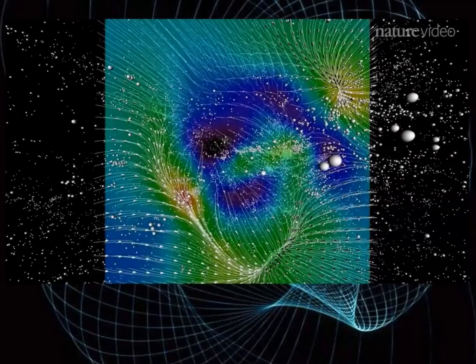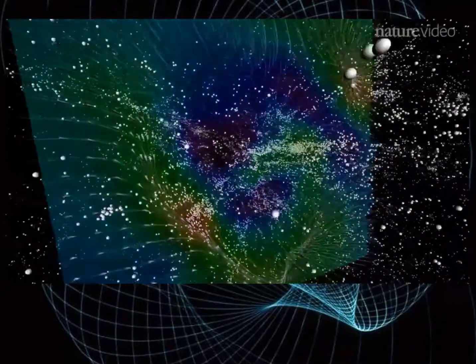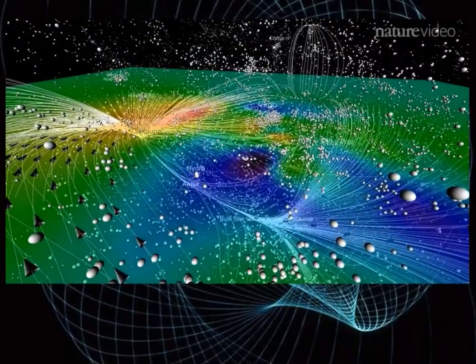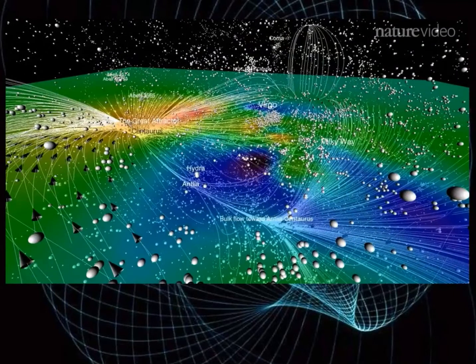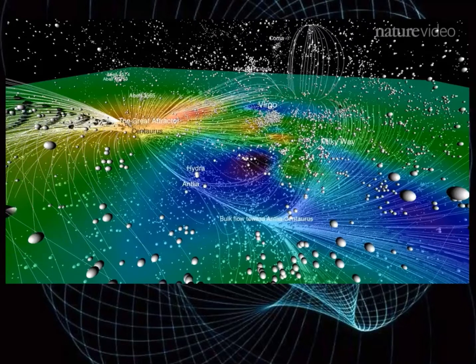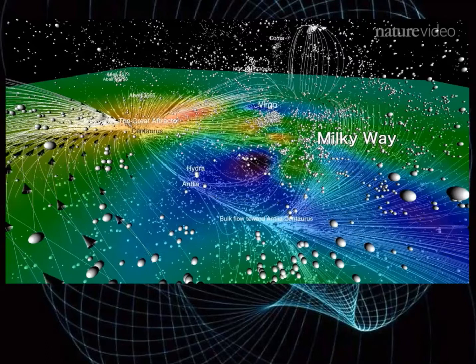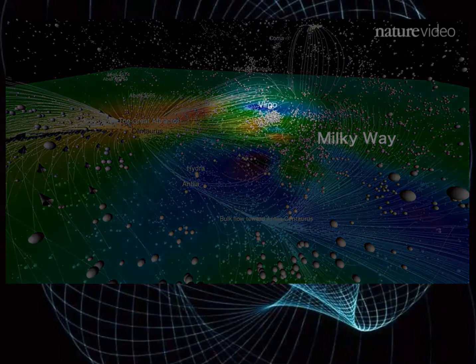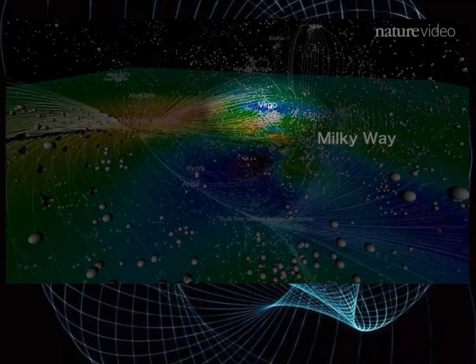Let's take a different view. Each circle represents a galaxy. Again, we can see most galaxies being pulled towards the Great Attractor in the direction of the arrows. Between the Great Attractor and us, the Milky Way, there's a relatively empty area, a blue void. And next to us is Virgo, a large and dense cluster whose bright galaxies have been observed from Earth for centuries.